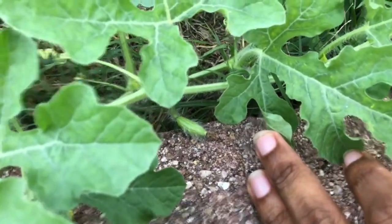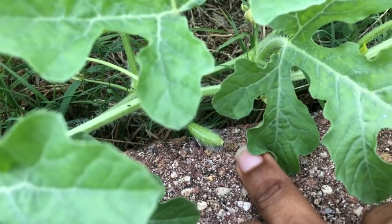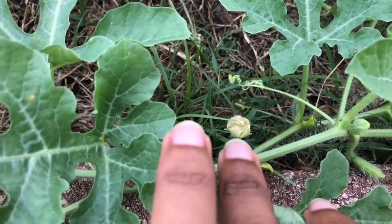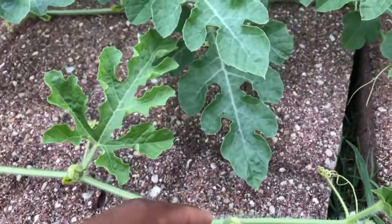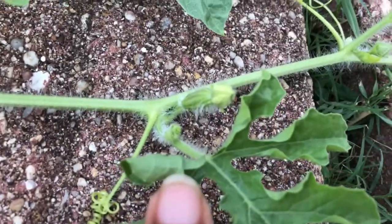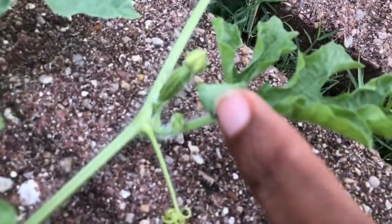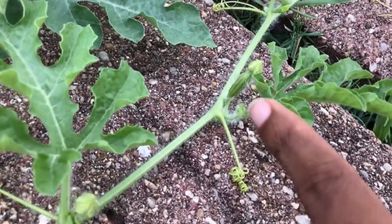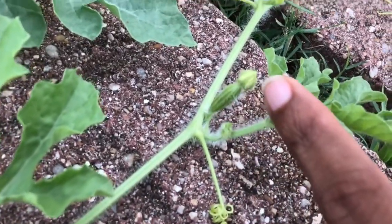So here's a female bloom that had to be from yesterday, and I know it's from yesterday because of the brown tip. The blooms that closed the day of have this dull looking yellow color. And the new blooms will be... oh look, there's another female right here. That's what I'm saying. I think there's two or three female flowers per leader from what I'm seeing.